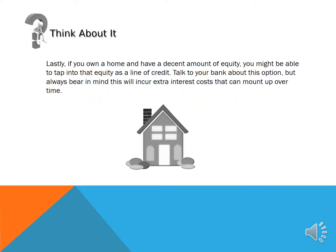If you own your own home and have a decent amount of equity, you might be able to tap into that equity as a line of credit. Talk to your bank about this option, but always bear in mind that this will incur extra interest costs that can mount up over time.